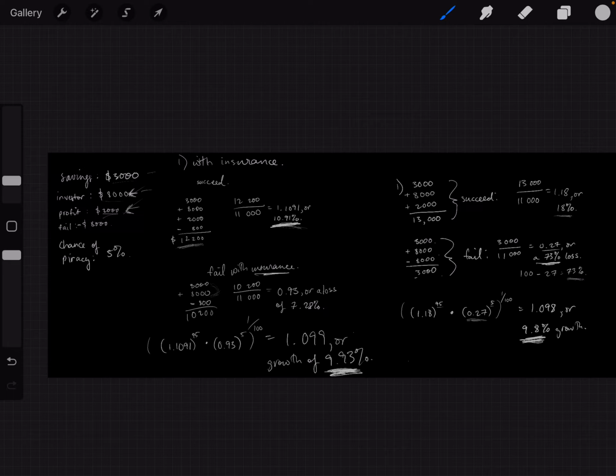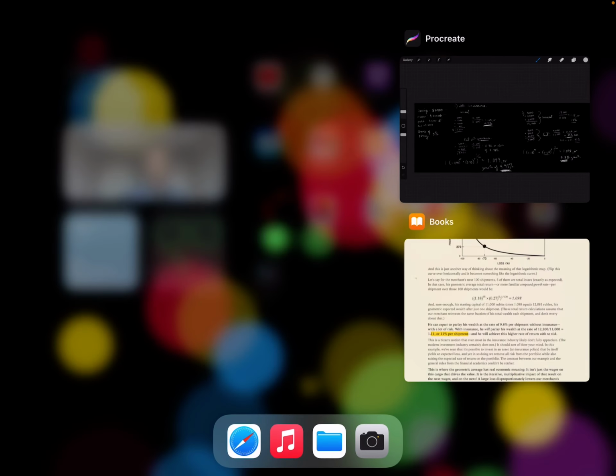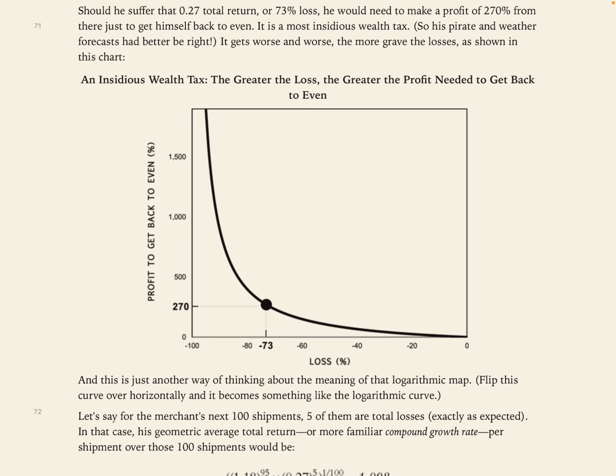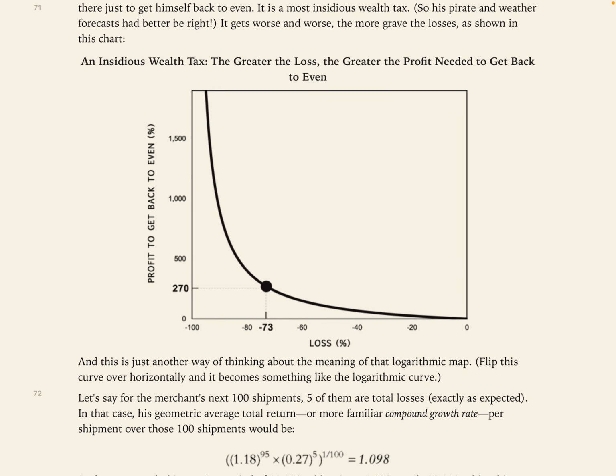It is that you need to calculate your insurance properly by using the geometric average, because what matters through time is your compounding. And this was the idea behind this curve, which is that the more that you lose, the more it takes to get back to where you originally were. So just try not to lose. And then that way you can improve your compounding growth rate, your geometric average through time.